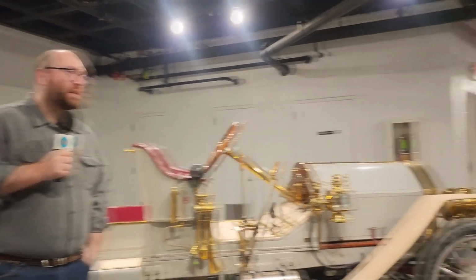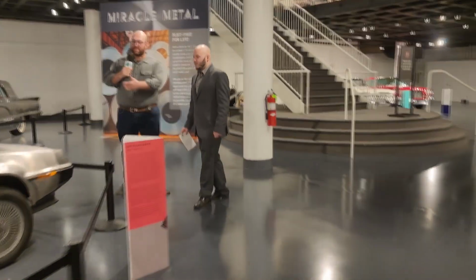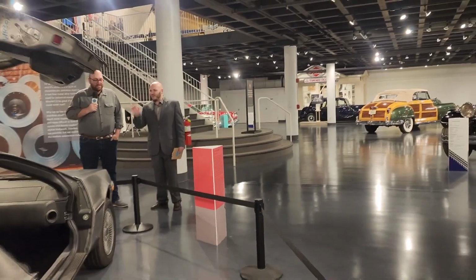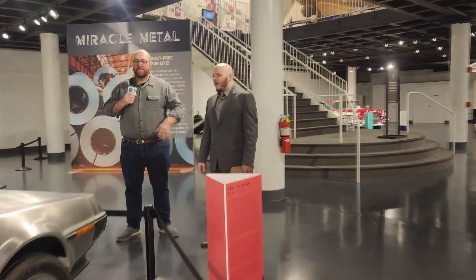The stainless cars, those always get attention. And you have a DeLorean. We do. That's the first DeLorean. John DeLorean's brother ran a Cadillac dealership here in Cleveland, and this was the first DeLorean ever made. It was gifted to his brother, and it was his daily driver for a number of years. There's a few differences between this car and a standard production DeLorean.